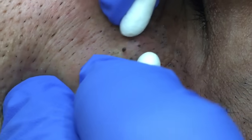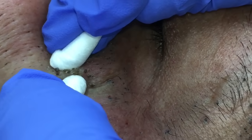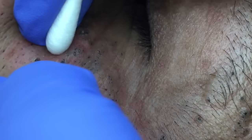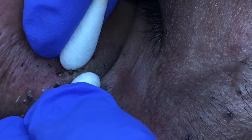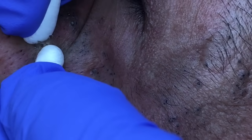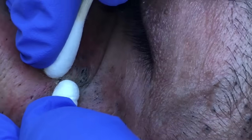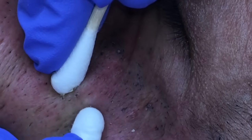Okay, so now we've probed again, and we used a 20% acid wash, glycolic. And just stretching the skin and doing just a little bit of a twist to make sure the content is emptied. There is no sac on this type of lesion, for the viewers, if you're wondering.